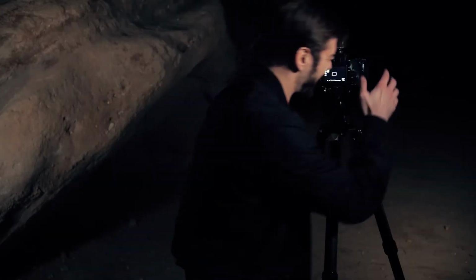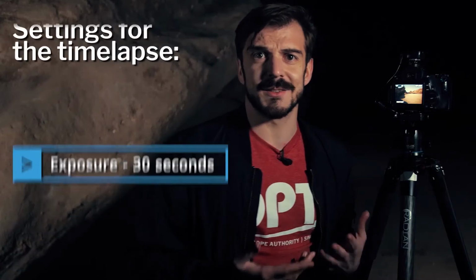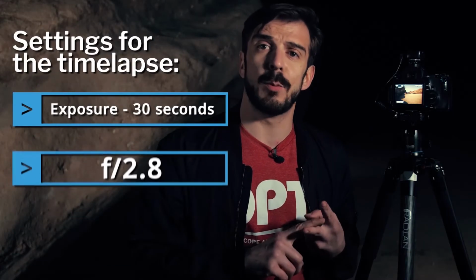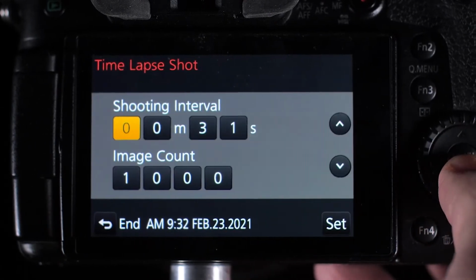Okay, one more test shot. And I'm pretty happy with that. So our exposure is set to 30 seconds, f2.8, and ISO 800. The last thing we're gonna do is set up our time-lapse. Now, whether you have a built-in time-lapse feature or you're using an intervalometer, the steps are the same.